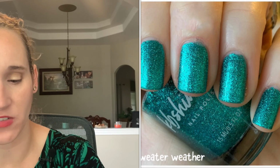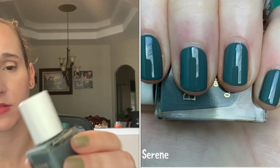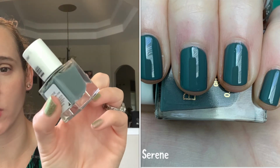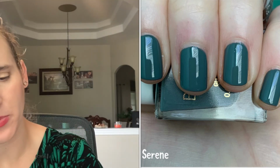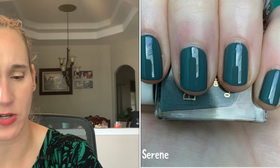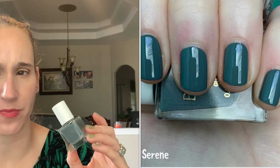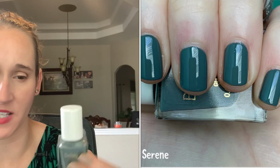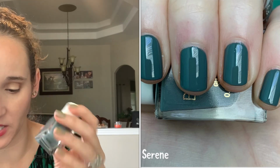Okay, then we have Believe Polish Serene. So pretty. Really nice formula on this one. I believe this might be one that dries satin. I'll have to look at my pictures, I don't remember. But it's either this one or another one. They're very similar colors, but one dries more satin and then one dries glossy like a cream, and I can't remember which one it is.